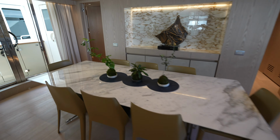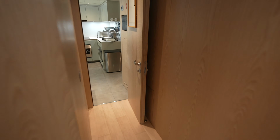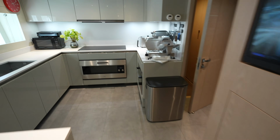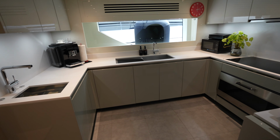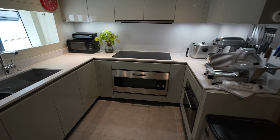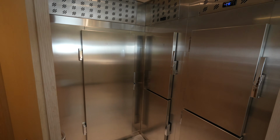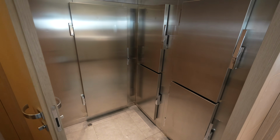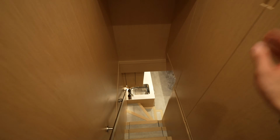Actually, before we go there, let's head over to the crew domain. Down this hallway, we'll find the galley. Very stylish, yet functional in here. All of your cold storage is over here. And then down this door, this is where we find the crew mess.